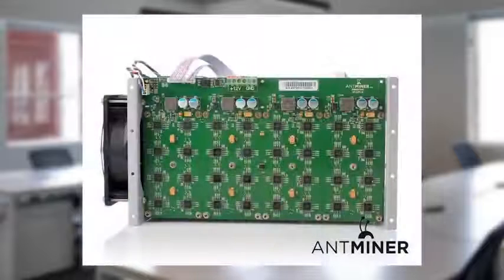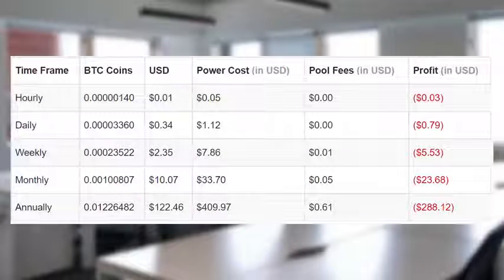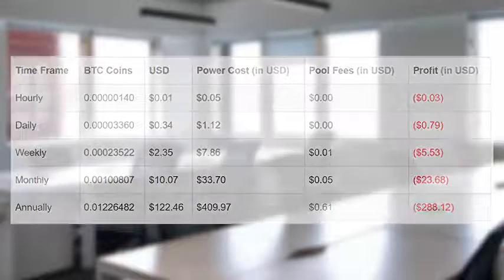Now let's move on to the slightly more efficient miners that I think you'll find to be really more of a bang for your buck. So first we have the Antminer S1, mines at 180 gigahashes per second, uses 360 watts of power, 13 cents per kilowatt hour, and costs about 150 USD per miner. With that being said, unfortunately, you would lose about $288.12 per year using an Antminer S1. Still really not power efficient to be worth your while.